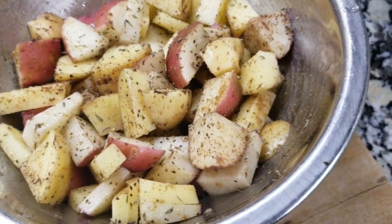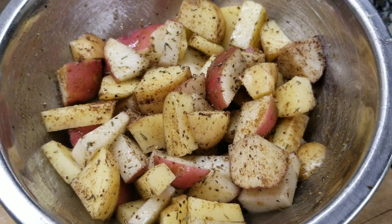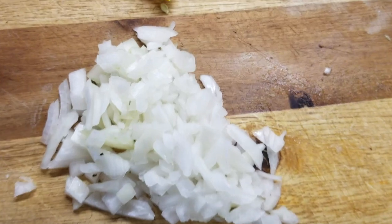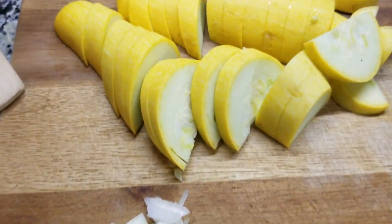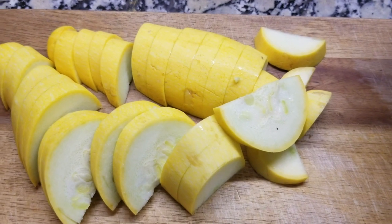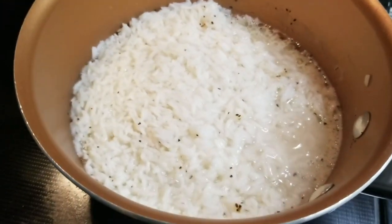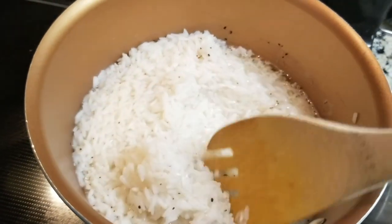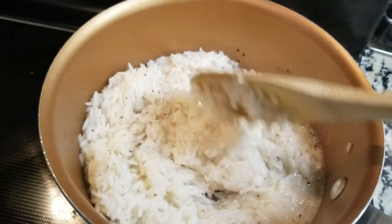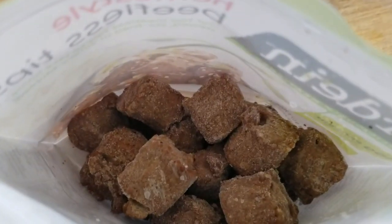But I roasted some potatoes to go with this, nicely seasoned. I also cut up some yellow squash and some onions to saute. Did you follow the recipe on the back of the bag? No, I made this up myself. I was going to make plain white jasmine rice, but I wanted to turn it into a Mediterranean dish because I was going to make kebabs out of these originally. So I started making some curry rice.